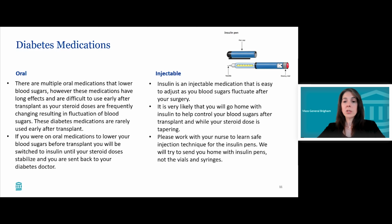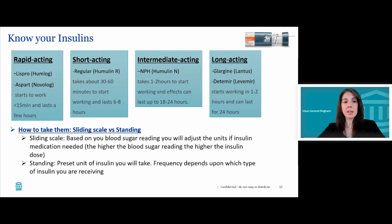Please work with your nurse to learn safe injection techniques for insulin pens, and we will try to send you home with the insulin pen instead of the vials and syringes. There are multiple types of insulins.